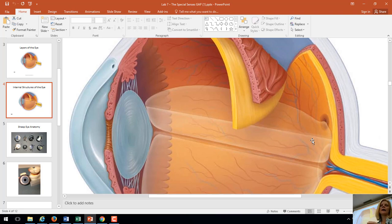And that is damage to the neurons in the macula lutea. So as a result, they can lose their vision very quickly, and can be a very serious condition for some people. Other people, it's very slow onset, very slow to get worse, and they just kind of deal with it as they age. But that's the macula lutea.